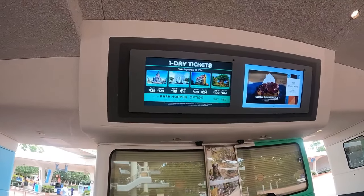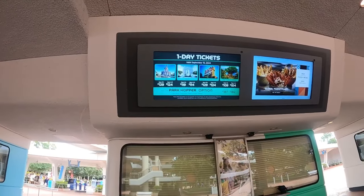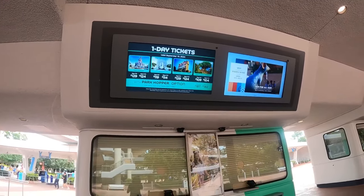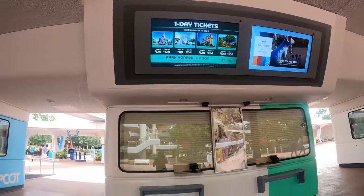If you're wondering how much a one-day ticket is, $129 for Magic Kingdom, $119 for Epcot, $129 for Studios, and $109 for Animal Kingdom. You can also get park hopper options.